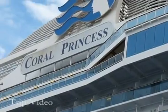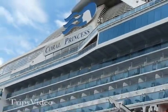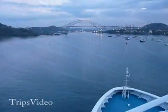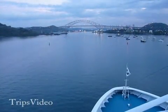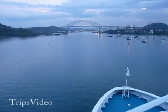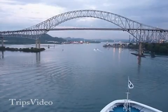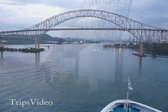Our Panama Canal pilots were safely on board the ship before 5 o'clock in the morning. It's April 16, 2010, and it was time to commence our full transit of the Panama Canal. From the Pacific side, we approached the canal by cruising under the Bridge of the Americas.